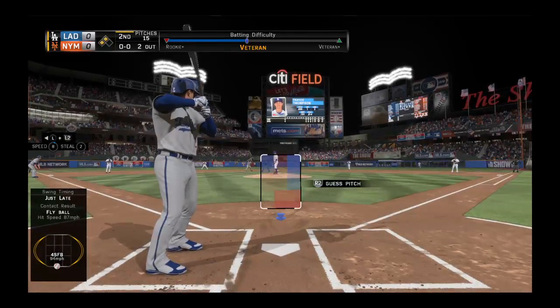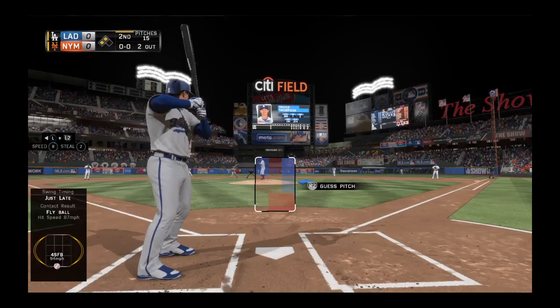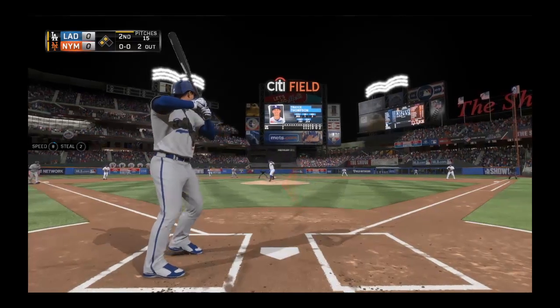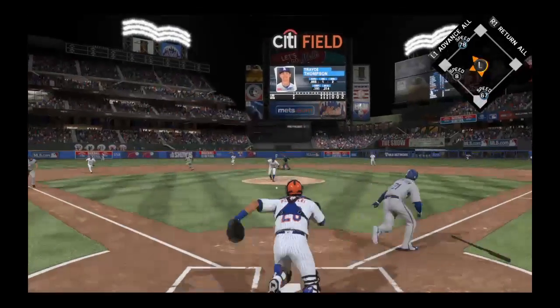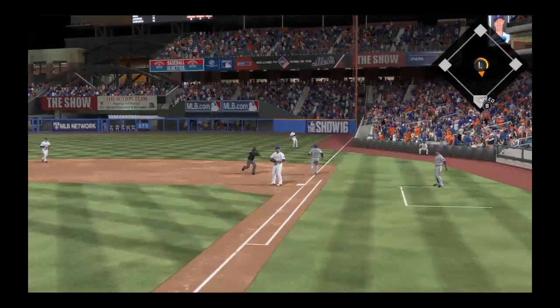Center fielder. Striding into the box, Trace Thompson, as he'll get his first opportunity in this one. First pitch on its way. Oh, that one got the pitcher. Great support from his infield, though, as that's the third out.